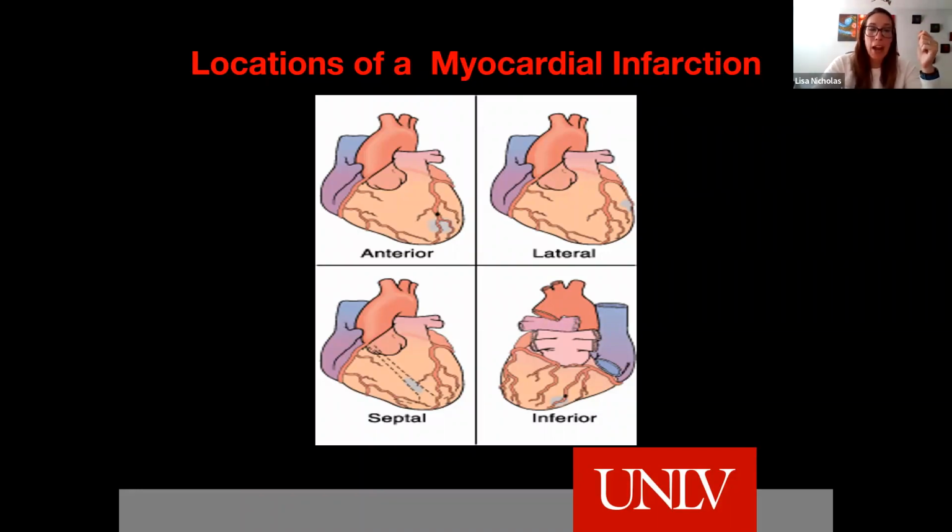Risk factors for an MI: history of atherosclerosis, coronary artery disease, consistently high cholesterol, obesity, hypertension, smoking, increased levels of stress, and inactivity. Signs and symptoms of an MI can kind of be a lot of different things, and it can also vary depending upon if you're a man or a woman. Chest pain, that's going to help you really distinguish between an MI versus anginal pain.